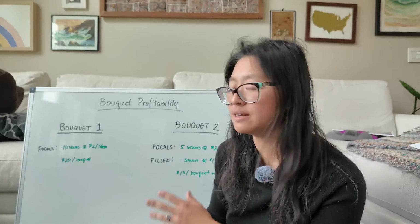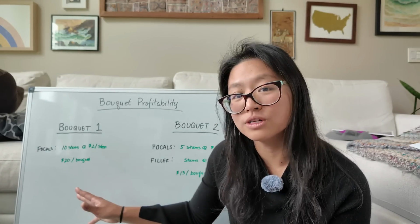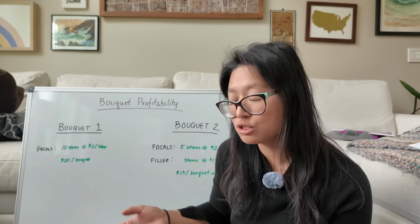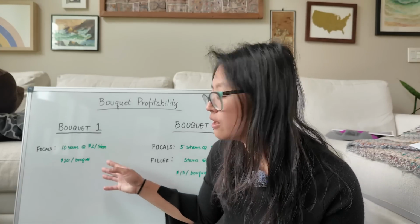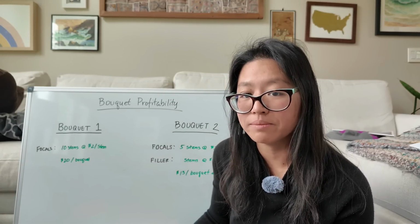But for the purposes of this example, I think it's important for us to consider a bouquet that's just focals, and we're gonna price those focals at $2 a stem. So assuming there's 10 stems in a bouquet, $2, you get $20 for this bouquet. Again, an extreme example, but you'll see where I'm coming from.